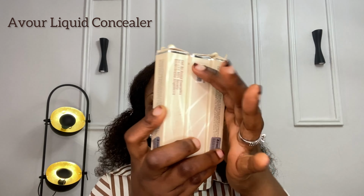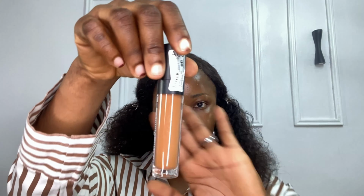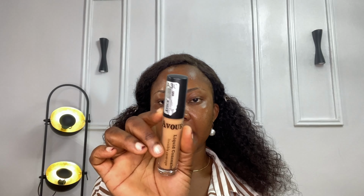That being said, some other products I got, this concealer from Avor. I've been hearing a lot about Avor Cosmetics concealers especially, and I decided to try out some. I got these ones in the shades A60, A20 and A30, and they are amazing. I love their pigmentation. I love the undertones of this one. See how yummy this one looks. It has a really beautiful orange undertone. That's the shade A60, and this one is shade A30.